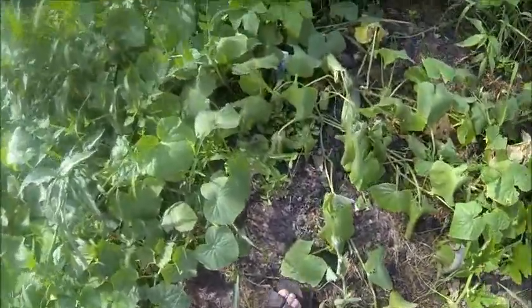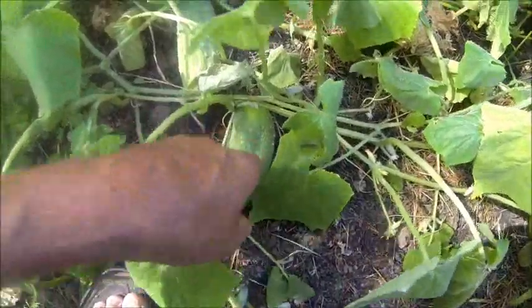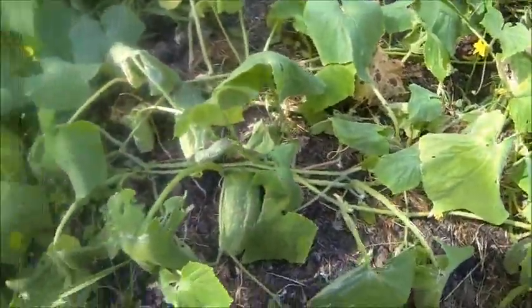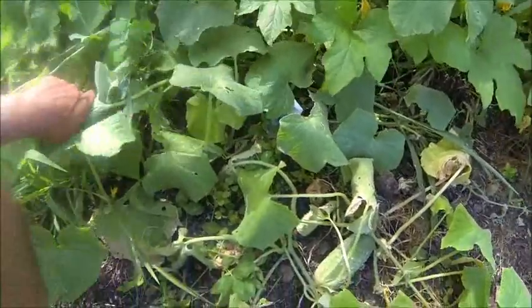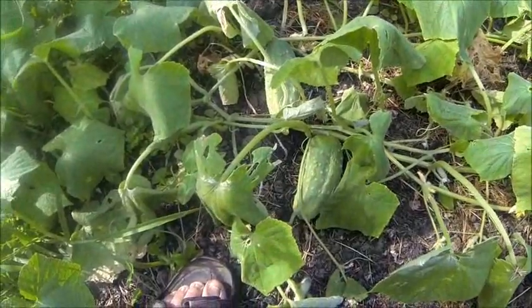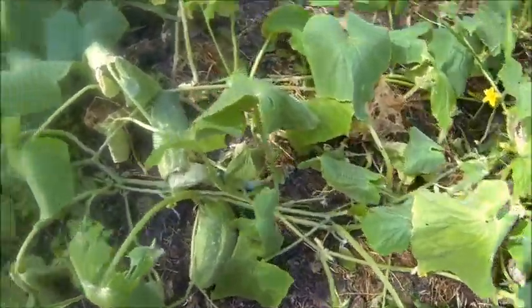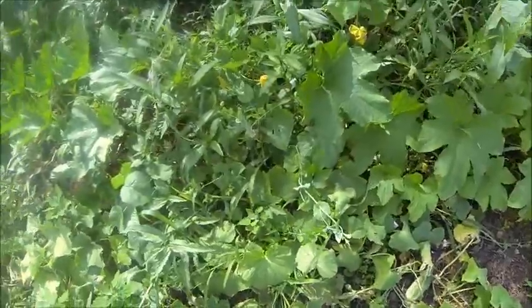Holy cow, look at here. There's a couple of cucumbers I didn't even know I had. Guess I'll be dining on them here in a little while. I don't know if I got any more or not. I gotta pull some more weeds here. Another little one down in there. I thought these were the little pickling cucumbers, but they look kind of fat to me. Hopefully they do good. I never had much luck with cucumbers.